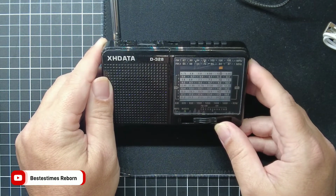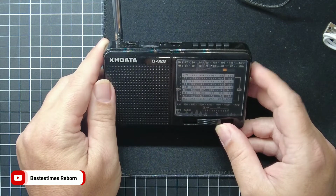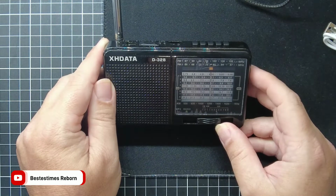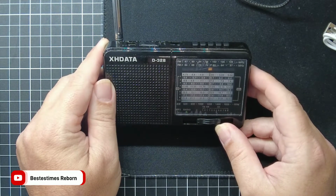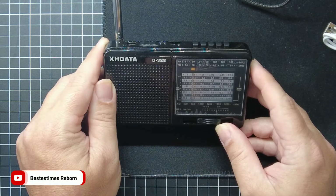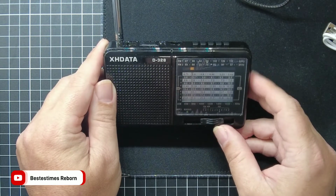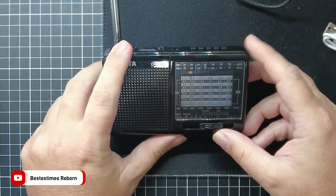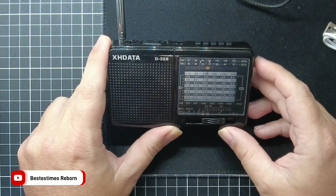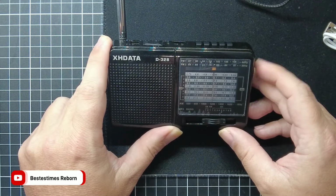This is no reflection on the radio, this is just because of where it is. Interference, if you know anything about shortwave, is a big thing. But I will get some outside at some stage. On other radios, I usually pick up Radio New Zealand on 5 or 6, but we'll see, on these types of radios.